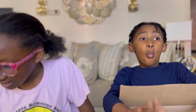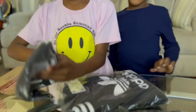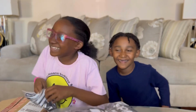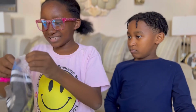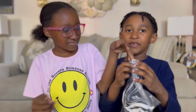We need to sort out the pants. Because these, wait, no, this is a t-shirt. This is pants. Okay, we're going to open this first. This is mine. I don't like bags like this. It's so hard. Wait, I can open it.